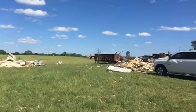Teresa told me they've had so many wonderful memories here. They plan to rebuild. They're not going anywhere. This is where they want to be, and as you can see behind me, it's just beautiful country, so you can imagine why they would want to stay here.